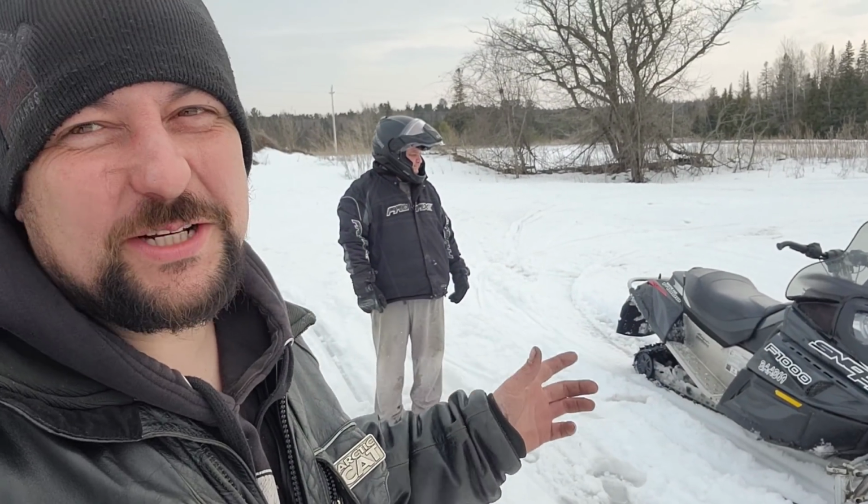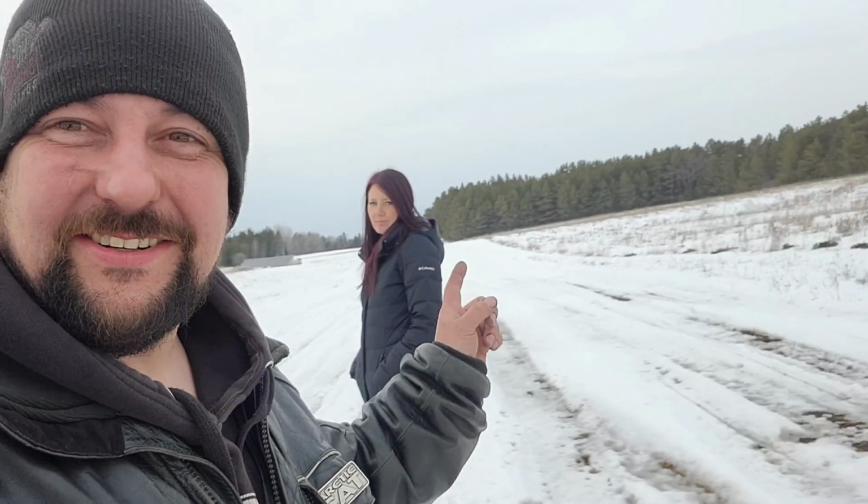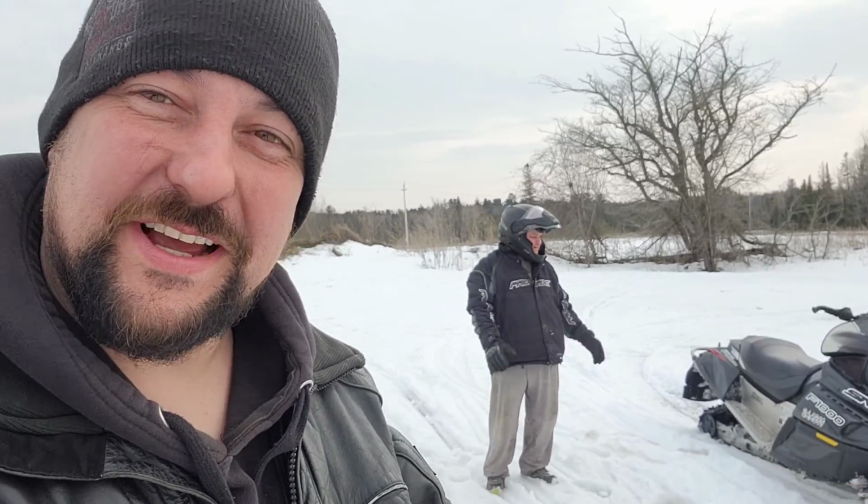Alright, well, we might as well see if that F1000 is faster than that F7, because I don't think so. Christina says Darren's new sled looks kind of quick, so I don't know. Maybe it looks fast. Hopefully it just looks fast.